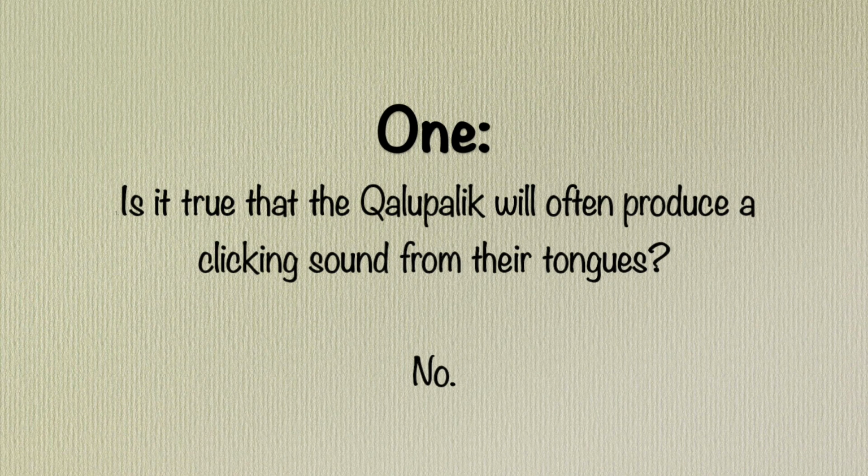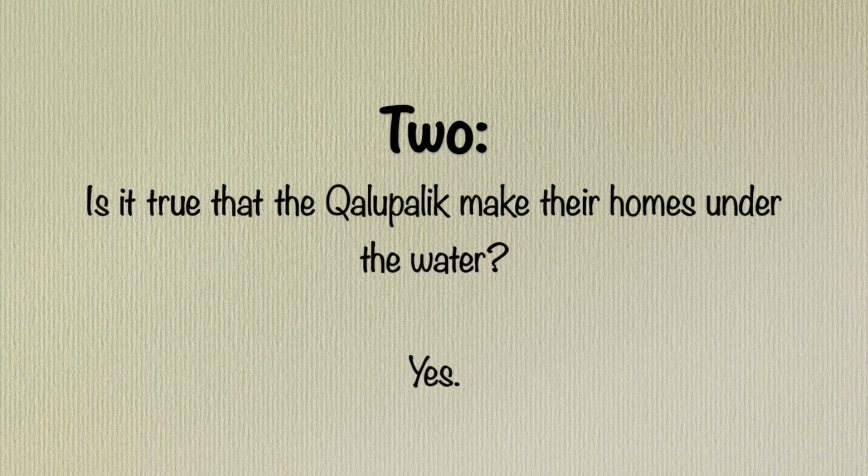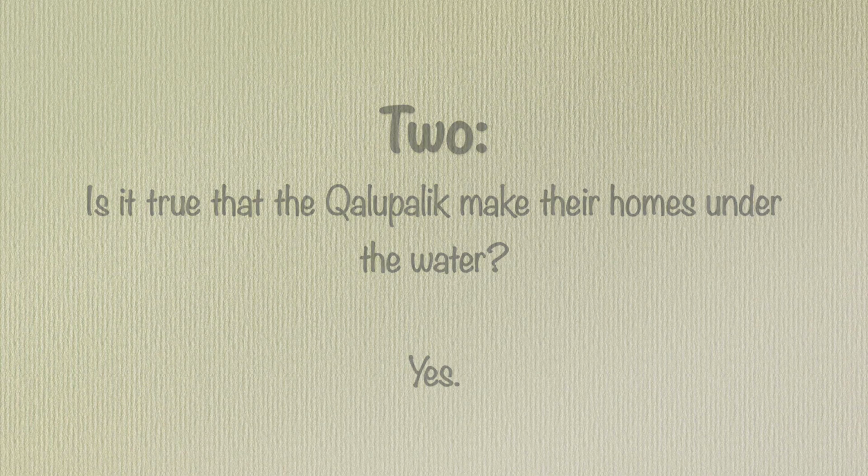Answers. Question number 1. Is it true that the Qalupalik will often produce a clicking sound from their tongues? Answer, no. The Qalupalik are actually known to produce a humming sound, which can be heard before they're ever seen. Question number 2. Is it true that the Qalupalik make their homes under the water? Answer, yes. The Qalupalik's habitat is in a subaquatic environment.